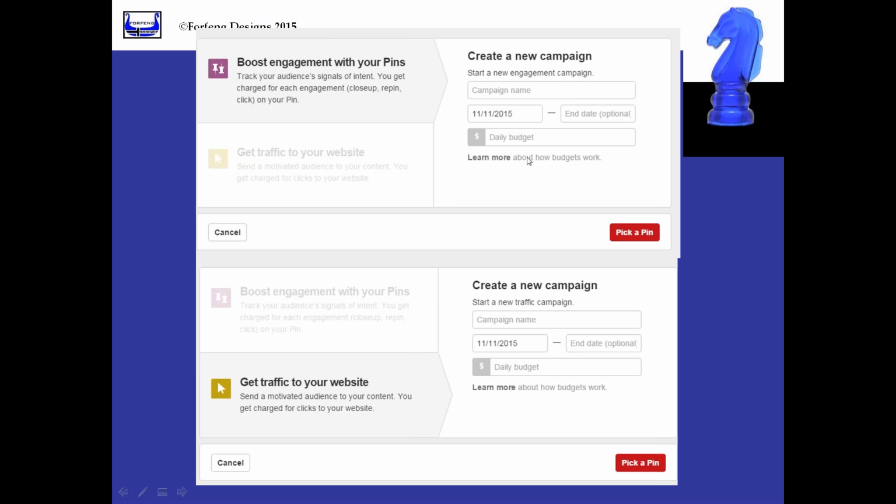The good thing about promoted pins is that it does let you edit it. It does let you have an end date. You can go in and stop it at any time, and you can set a daily budget. So if you wanted to play around with $10 or $15, for example, just to see what it can do, track both the analytics in Pinterest and make sure that you have Google Analytics tracking specifically set up for this campaign, so you can actually compare whether it's worth the $15 or not.